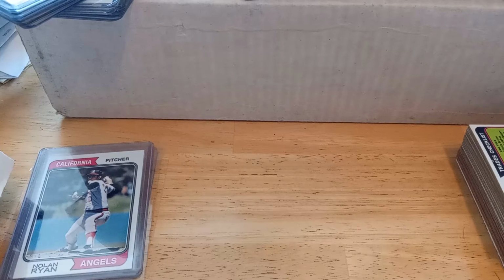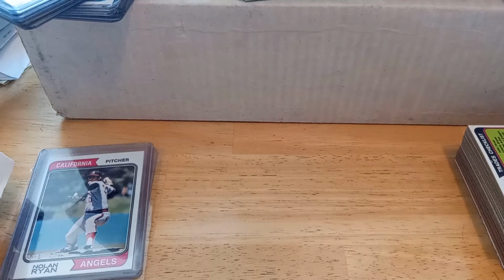I recently purchased, within the last year, a big collection. I mentioned it was from Canada. It's one of my earlier videos. And in that collection, I took the cards that came out of it and sort of upgraded my 1974 set, where there were some cards that needed to be upgraded. And the set is in pretty good condition.